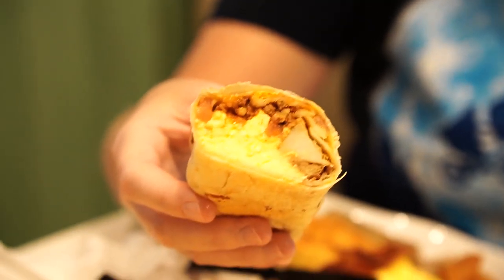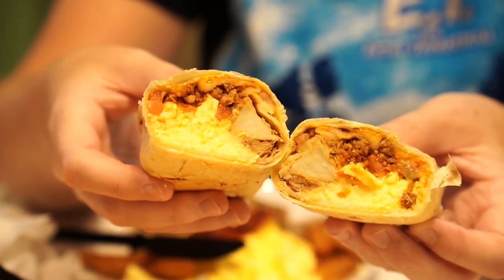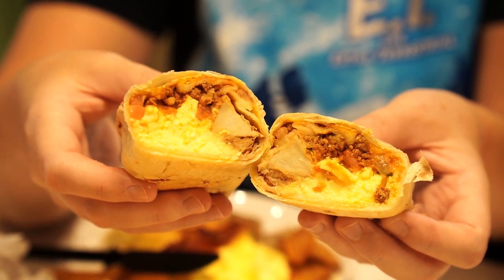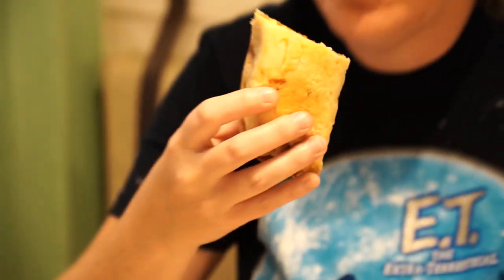So here is the cross-section of Jen's burrito. It's got chorizo, potatoes, eggs, cheese, and salsa. It's pretty delicious. I hope that I'm talking loud enough to be over top of Sugar Ray. I kind of like the music that they play here. Yeah, it's kind of fun. Yeah, they play, like, Beach Boys, Sugar Ray, like, oldies.